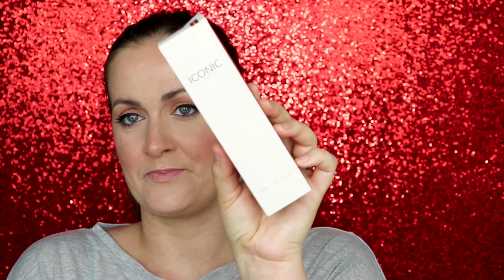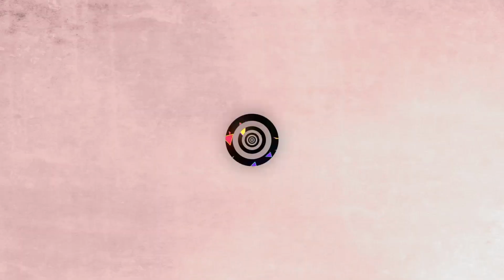Hi everyone, welcome back. Today we're going to be testing a new product, and the product that I'm testing is the Iconic London Prep Set and Glow Setting Spray, which is this one here. It's a glowy setting spray that's got shimmer particles in it, and this is it on the skin today. So if you want to stick around and see how I applied it, how I used it on my skin and how I got this makeup look, then stick around and I'll get right into it.